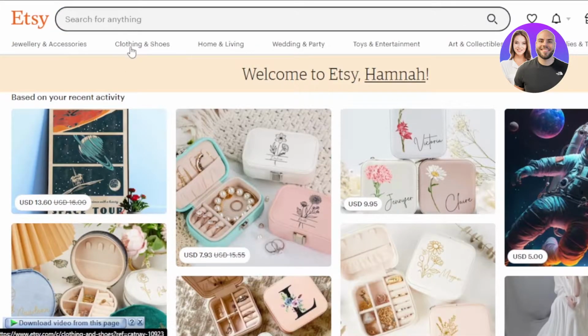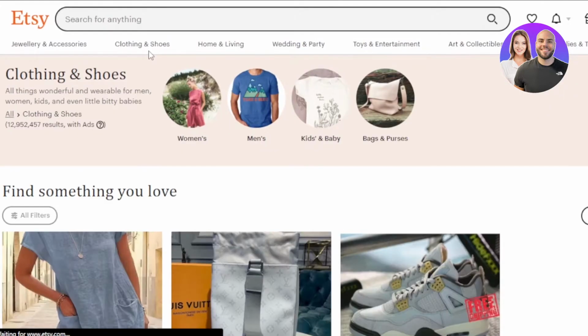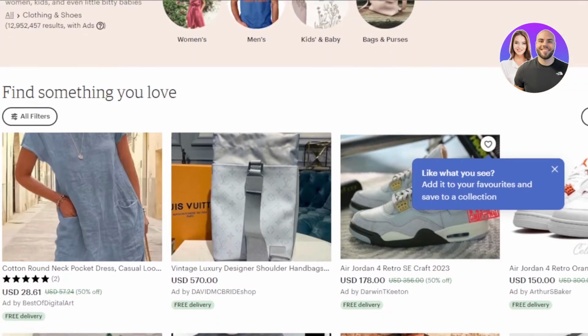The next category you can go for is clothing and shoes here. And here we can do more searching in this category and check out how to find the trending niche. For that, you can simply click on the parent category, which is clothing and shoes, right? So I will select clothing and shoes, and it will take me to this category. We have more than 12 million results here. And now I can filter here and find the best niches.